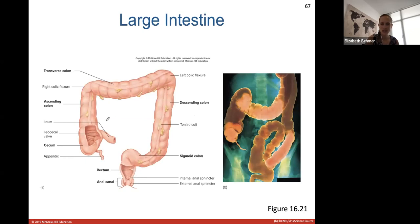So here we have the large intestine, the appendix sticking out of the bottom of your cecum, connected to your ileum. Here's the ascending colon, the right colic flexure when it turns on the right side of the body, the transverse colon, the left colic flexure when it curves down the left side of your abdominal cavity, the descending colon, and then the sigmoid colon is this little curved shaped region. And then we have the rectum and the anal canal, surrounded with internal and external anal sphincters, which allow you to control the passage of feces out of the body.